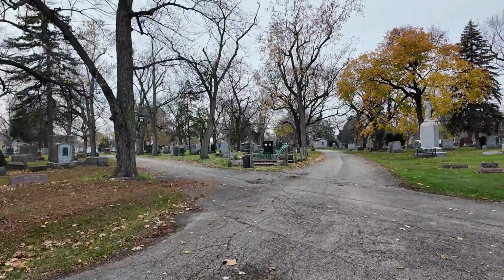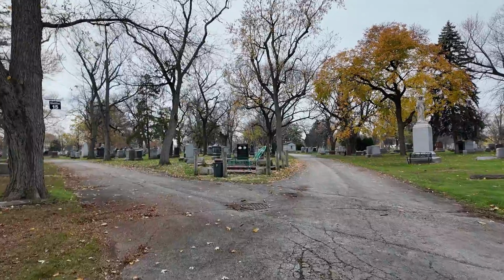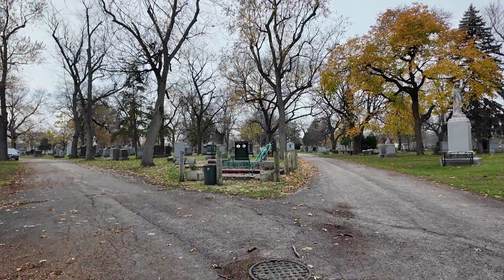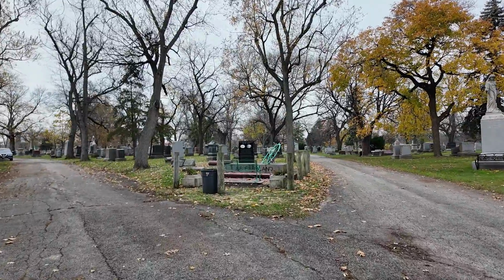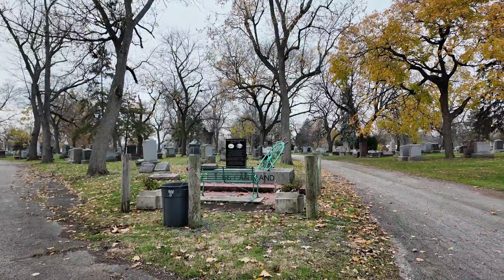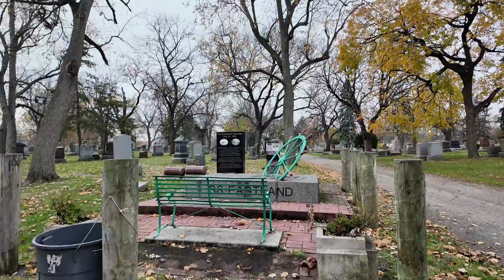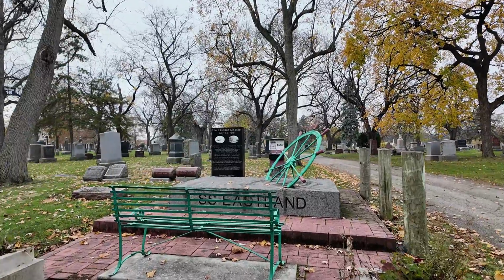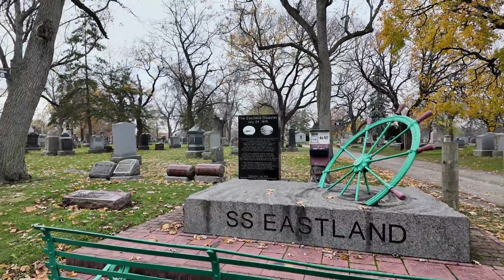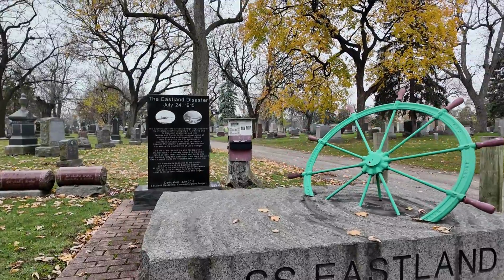Now, one of the most visited monuments here is just in front of me, and this was from the Eastland Disaster. Now, if you're not familiar with what that was, this happened on July 24th, 1915, in the Chicago River. Now, this was downtown Chicago, and it was supposed to be a 2-hour excursion. It was a company picnic, basically, and it ended up being the largest loss of life from a single shipwreck on the Great Lakes. 844 passengers were killed.